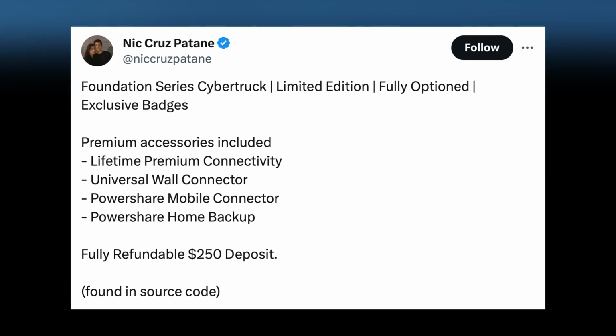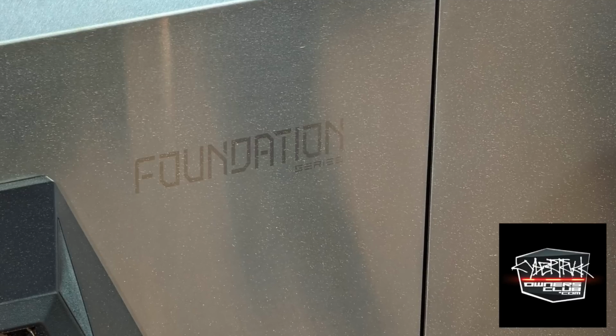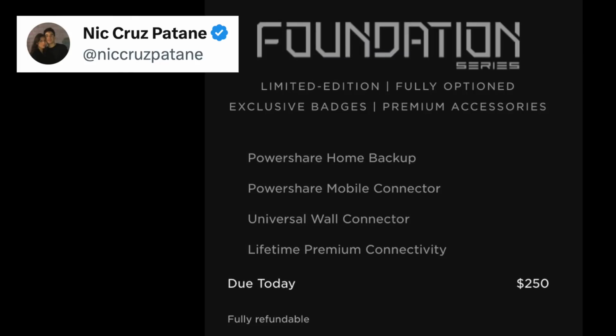Then, a Foundation Series Cybertruck was spotted in source code. I actually saw this badge at the factory and was curious what it was. It looks like it may be a more expensive, special launch version that they say is limited edition, fully optioned, has exclusive badges and premium accessories. Initial deliveries are these as far as we know. It includes PowerShare Home Backup, PowerShare Mobile Connector, Universal Wall Connector, and Lifetime Premium Connectivity. This does raise the question of whether or not bidirectional charging will be standard on the Cybertruck or not, and if the Foundation Edition is more expensive up front.